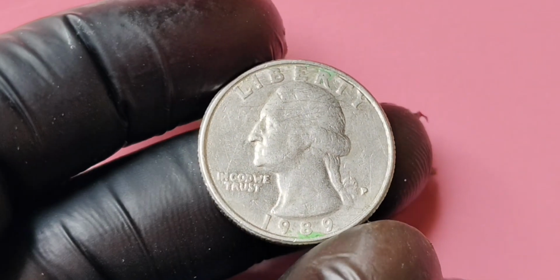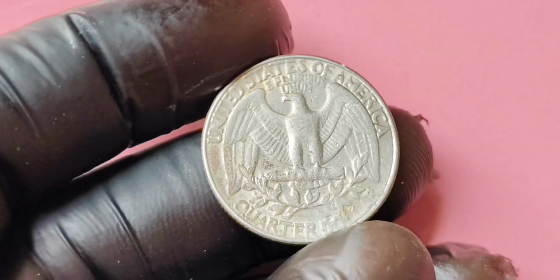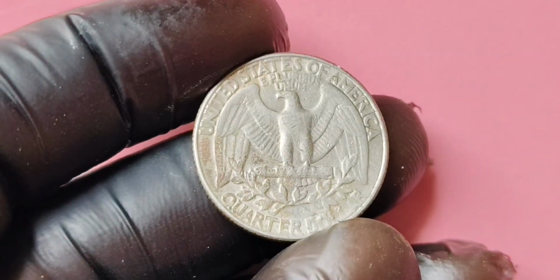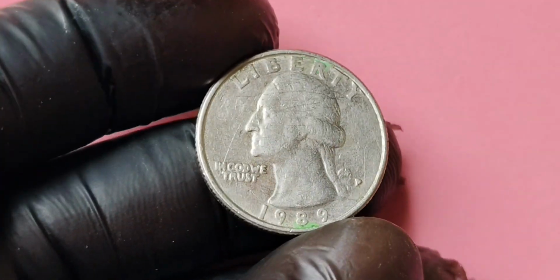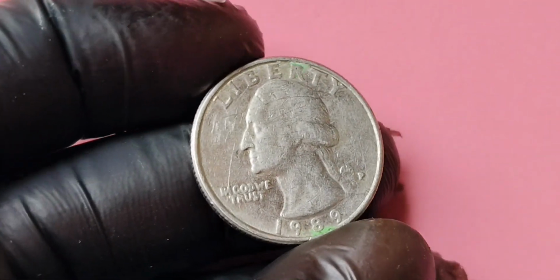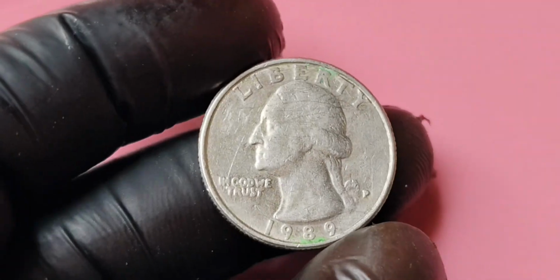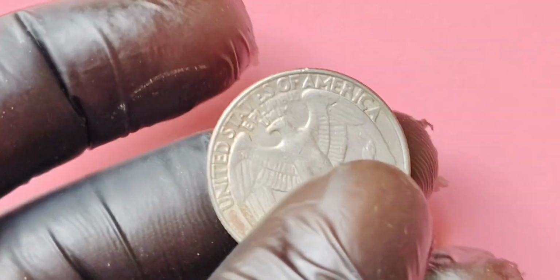If you think you might have a valuable 1989 quarter, it's wise to keep an eye on auction results and consult with numismatic experts. Collecting rare coins can be an exciting journey filled with discoveries and rewards. The 1989 Washington quarter is just one example of how a seemingly ordinary coin can become a treasure.